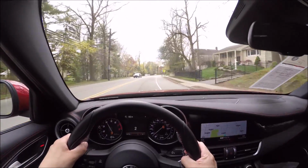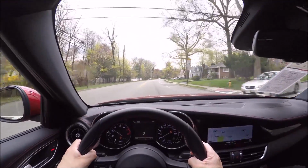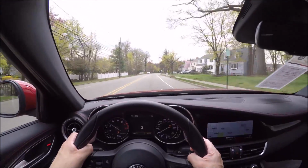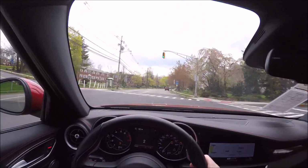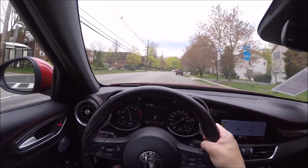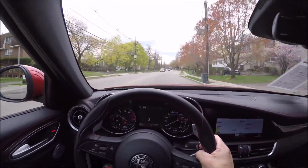All right, so now we're going to be in manual mode. So now we have to shift into third. What's cool about this is we can make those amazing noises anytime we want. Wow, this is fun. Get in trouble with this car.